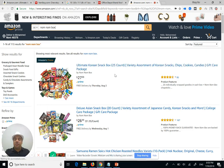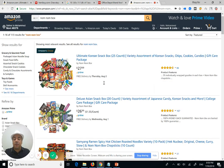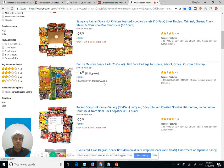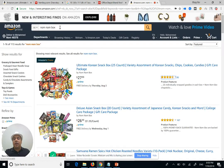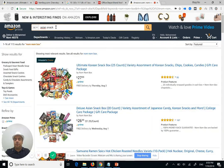So when I got this, something just snapped in my mind and I thought, hey, I've got to figure this out. So I'm checking here and it shows that this box is being sold for $28 and has 25 snacks, and people clearly, to some level, love it. And as I look, I can find more and more of these boxes. Another way of searching is Asian snack box, right?